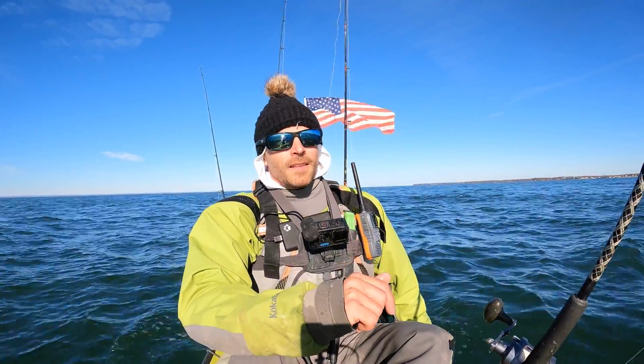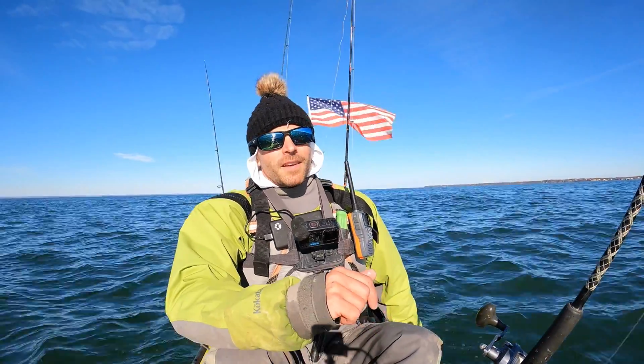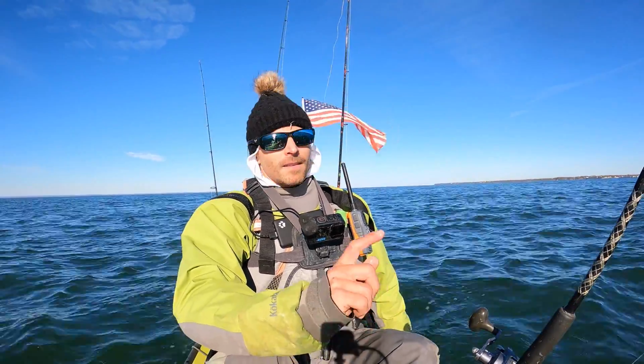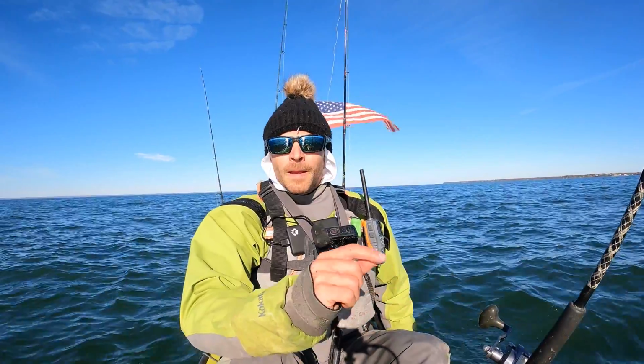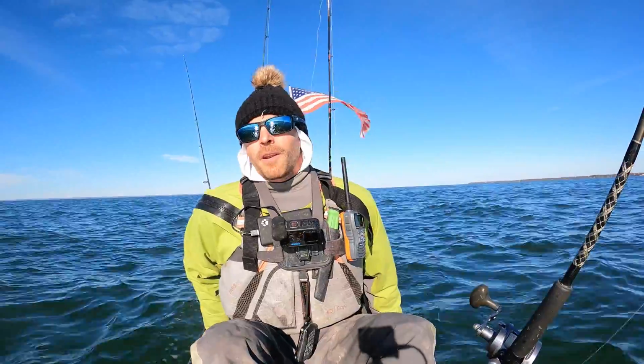But that's tough fishing. That's a very fast current. You cannot do that with a regular anchor, I don't think. So the spot lock definitely helped a lot. But let's get in, let's finish this up. We probably got like an hour and a half left to fish.